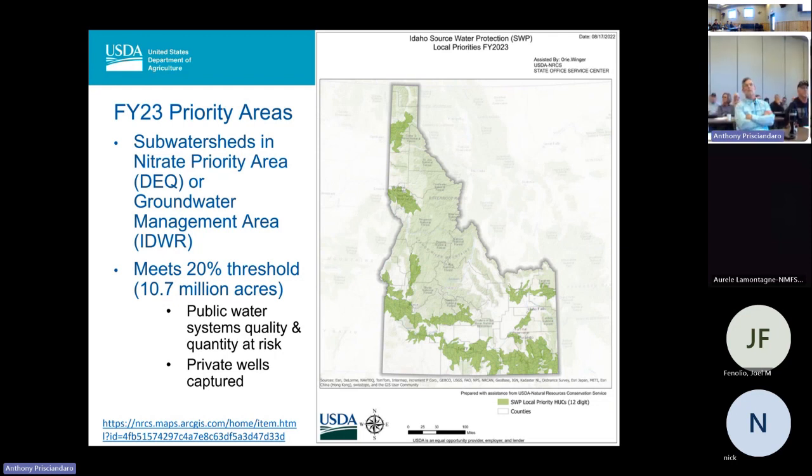So these nitrate priority areas, these are areas around the state that have been identified to be unsafe. There are wells tested around the state that it's unsafe to drink, private and public wells. Public water gets treated, private only does if you decide to treat it. And so levels over what is deemed safe by the State Drinking Water Act. So identify those areas, and then the groundwater management areas are those where there is water quantity, water depletion, where it's not getting recharged. So the water's getting pulled out and not getting pulled back in.